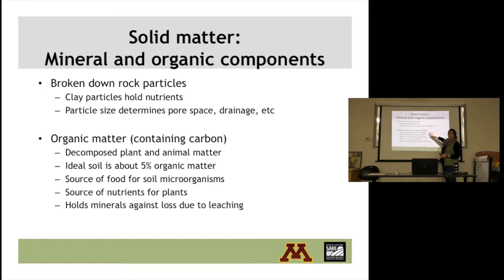This organic matter is the part we're going to talk more about later in the class that you can change. So making decisions like adding cover crops or having good crop rotation is going to be the biggest part of what you can do to improve your soil.